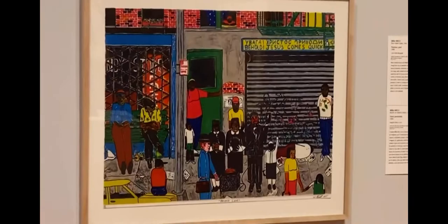Is there a thread that runs through the work in this exhibit? Yeah, I think that there is. The idea of, like, who is an American? You know, what does it mean to live in America? What does it mean to be an immigrant and become an American?